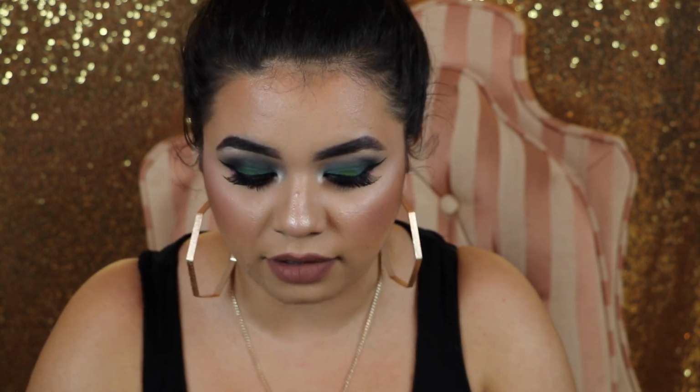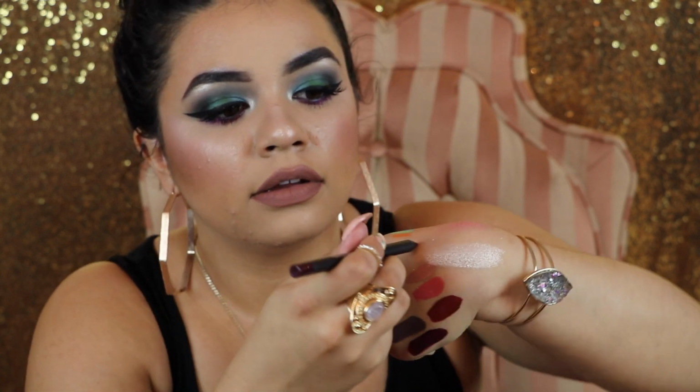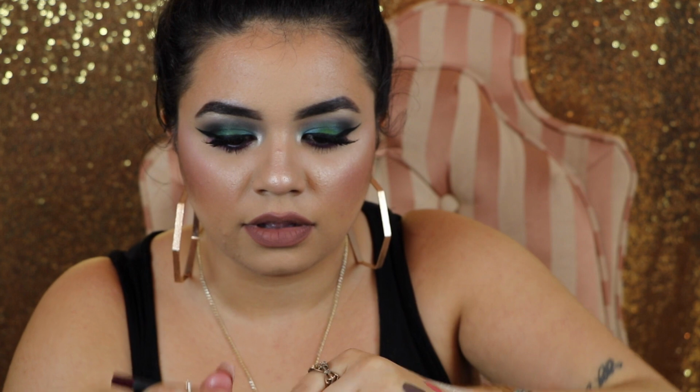But okay, so I know the first thing that people always ask me when they ask about Kylie is, is it worth the hype? And honestly, it really is, because it comes with not only a liquid lipstick, but it also comes with a liner as well. And the liner is super buttery, super creamy and buttery, and it just glides on. It's awesome. And I do feel like it obviously stays pretty well.